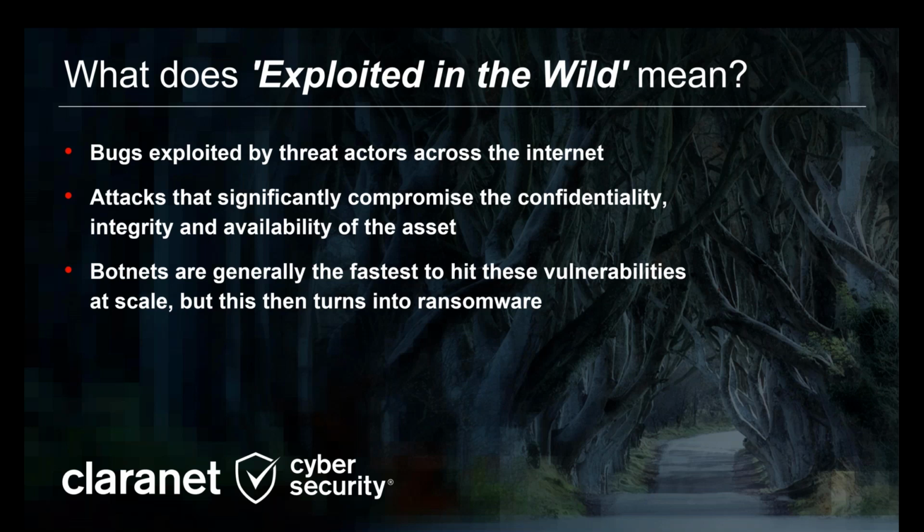For immediate critical threats, like for example Log4Shell, which we'll get to, there are a significant amount of opportunistic attacks happening. So a new vulnerability will come out, there'll be a proof of concept, and if it's easy to exploit and it's critical, then we find that this will be hit very quickly. And generally botnets are going to be the fastest to hit these vulnerabilities.